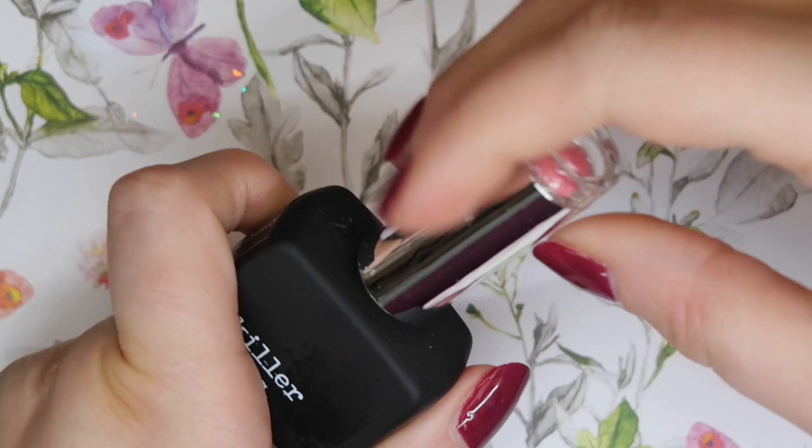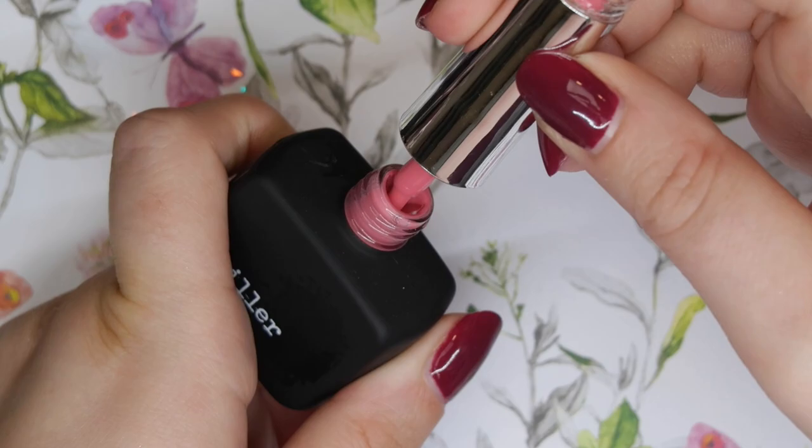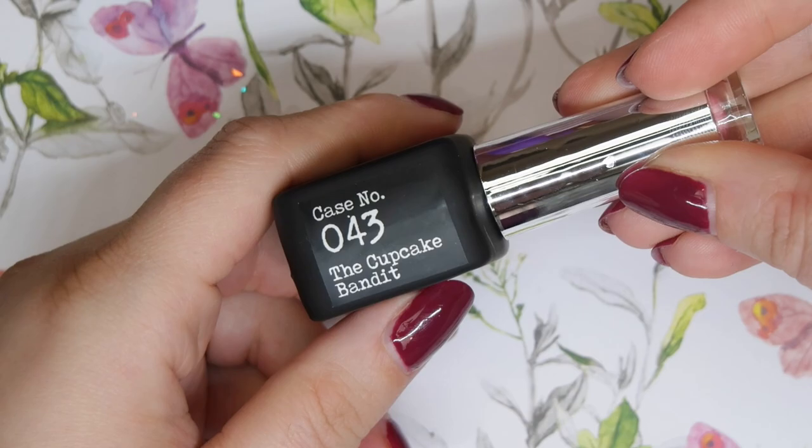Ooh, that is a great pink. This might have to go on my nails next. This is 100% a Talia color. Number 43, the Cupcake Bandit. Nice rosy pink.